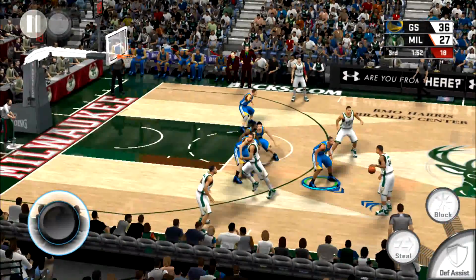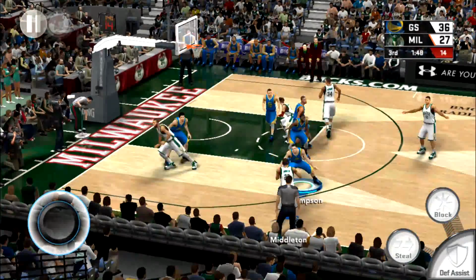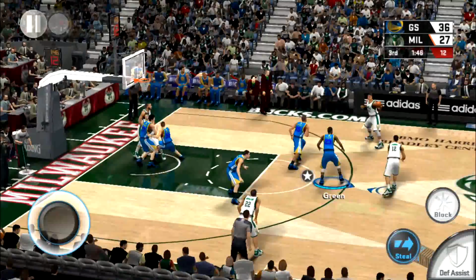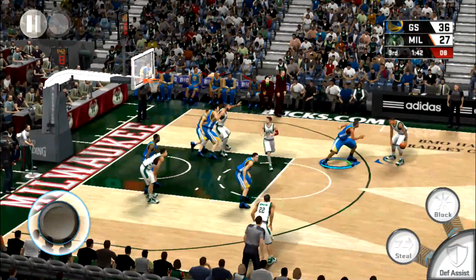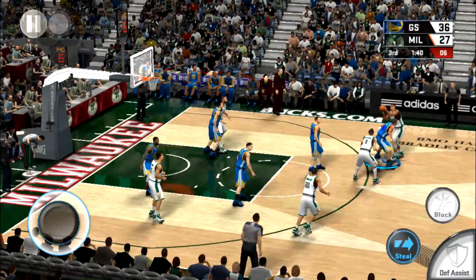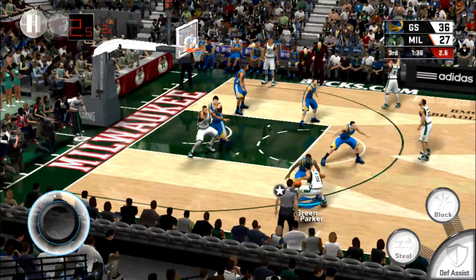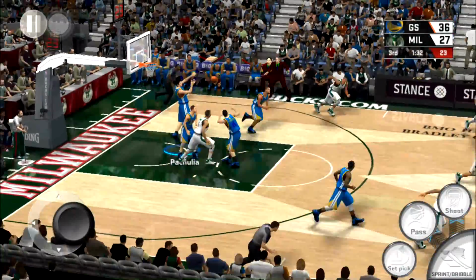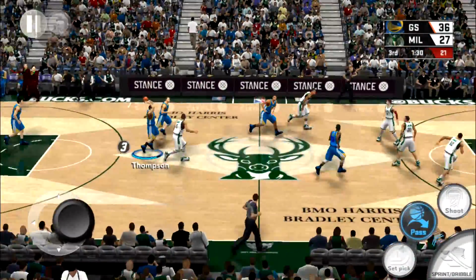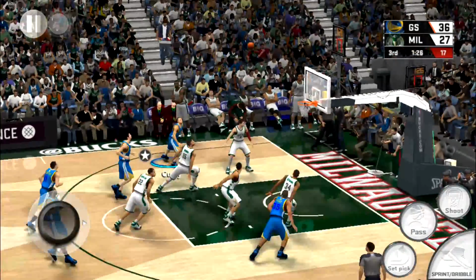Here's Antetokounmpo. Pass to Middleton. And here is Parker. Here's Antetokounmpo. Here's Middleton, defended by Durant. Just two to shoot. A touch over 2.5 minutes of basketball played here in the third quarter.